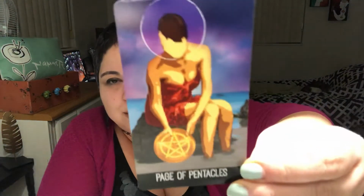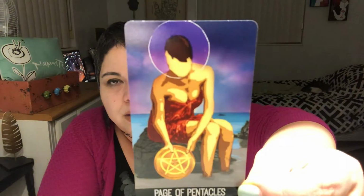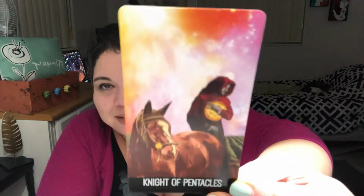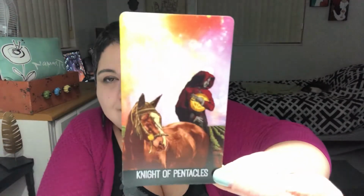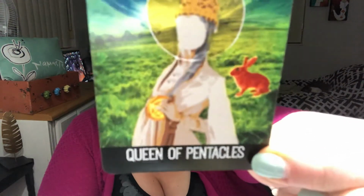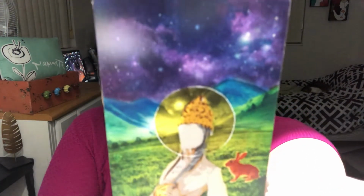Page of Pentacles. Knight of Pentacles. Queen of Pentacles. And the King of Pentacles.